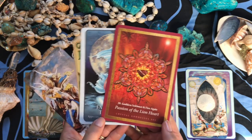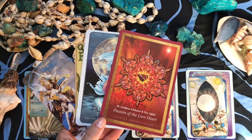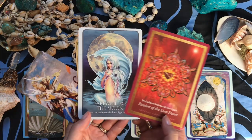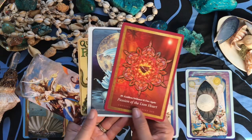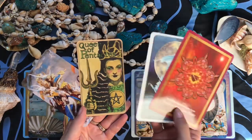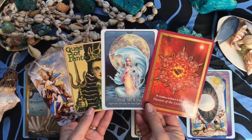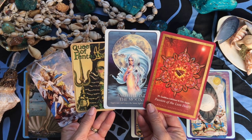All right, we have the goddess Sekhmet. I love Sekhmet. So we have lion and fire agate, passion of the lion heart, crystal goddess 888. And then we have farewell to the moon, appreciate and enjoy the lunar light and cycles. We actually have a full moon coming up, so that's interesting. Then we have the Queen of Pentacles, and we have the Seven of Wands. Okay, so give me a second to gather the message from our mermaid friends.